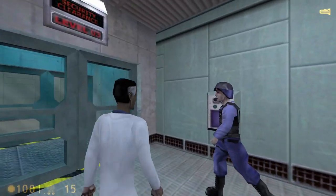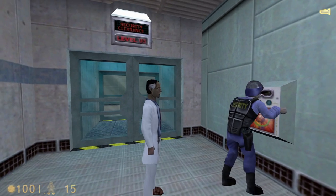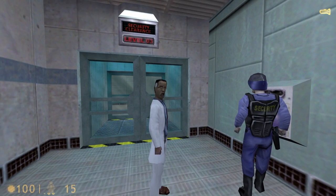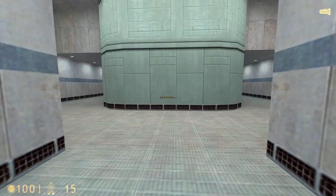Right on through, sir. Looks like you're in the barrel today. Ah, hello, Gordon Freeman. It's good to see you.